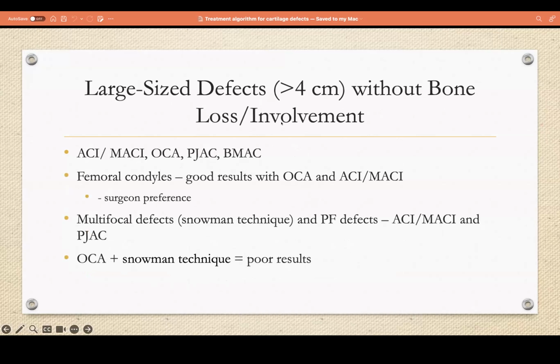Moving on to large-size defects without bone loss. Again, because of the size, an allograft or ACI should be considered. Good results are shown with both OCA and ACI with respect to the femoral condyles, so it is primarily a matter of surgeon's preference. With multifocal defects and patellofemoral defects, ACI is shown to be better, and technically a little easier as compared to OCA.